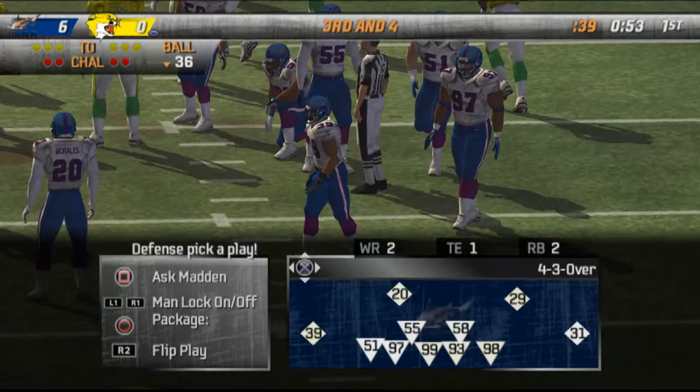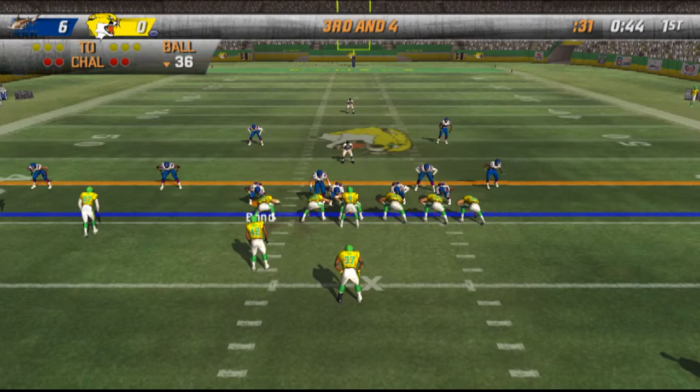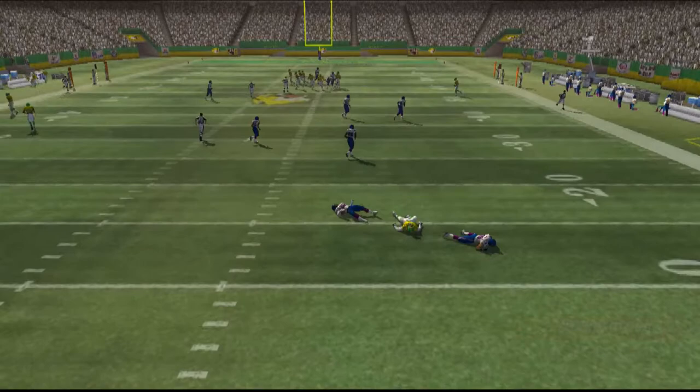Third and four, ball on the 36-yard line. The defense lines up in the nickel. Hey, let's go one deep. Pressure coming. Launching this one deep down the middle. Picked off. That's now three interceptions for these guys.